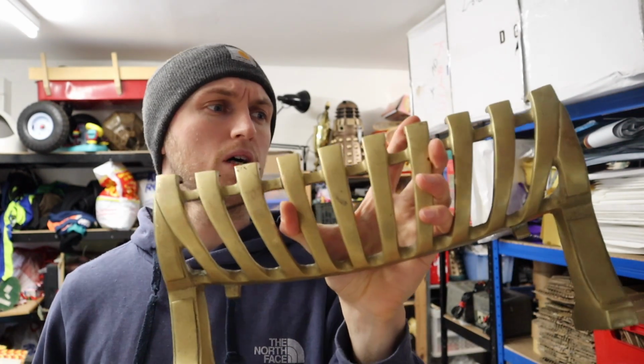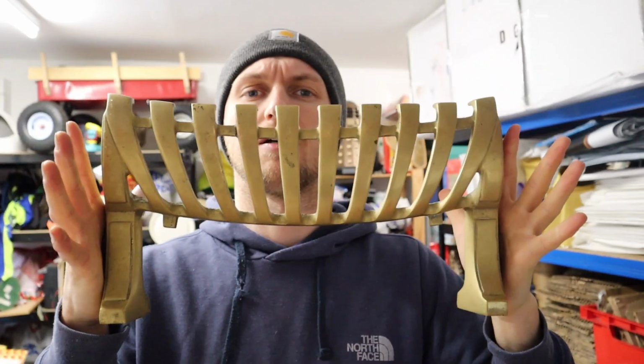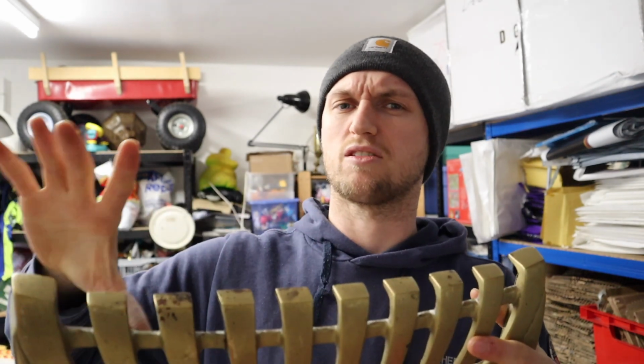I chucked it in the scrap pile or scrap bin. But this actually sold for £15, had some value to it. £15 on eBay. It's a fire guard, or not fire guard, or the grate guard. Yeah, something like that. Bought this at an auction.